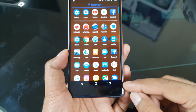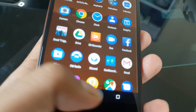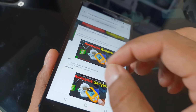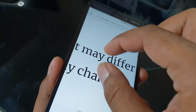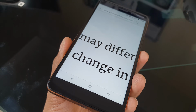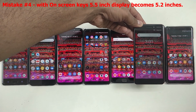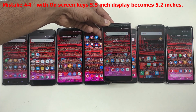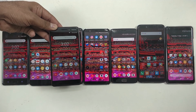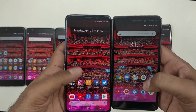But there's a huge chin on the bottom, which is certainly a waste of space. And with the on-screen navigation keys, you're going to get only the actual 5.2 inch display which is usable. Otherwise everything is so classy. If you zoom in properly on websites, you can see the text is very sharp and clear. So display wise I'm okay, I just don't like the design. Nowadays most phones are offering 18:9 displays. If a phone was launched in 2018 or late 2017, it should almost be having 18:9 or higher, but this looks to me on the older side.